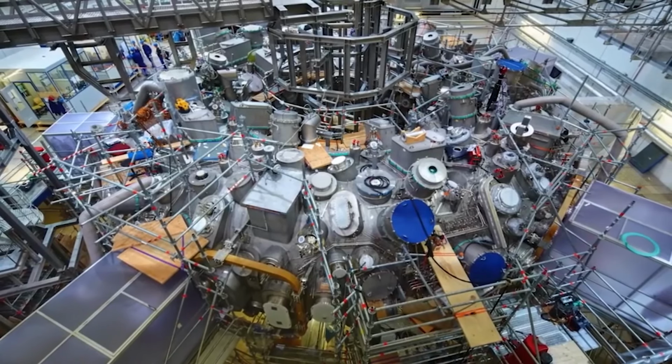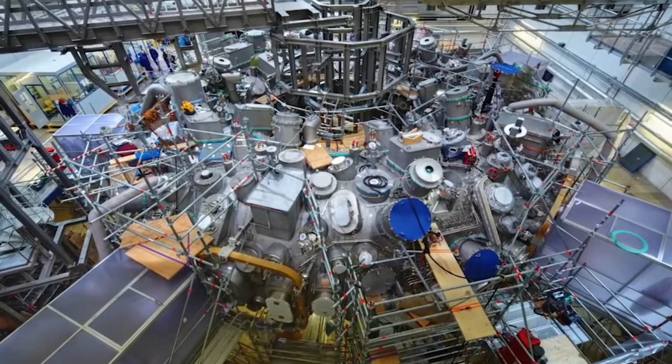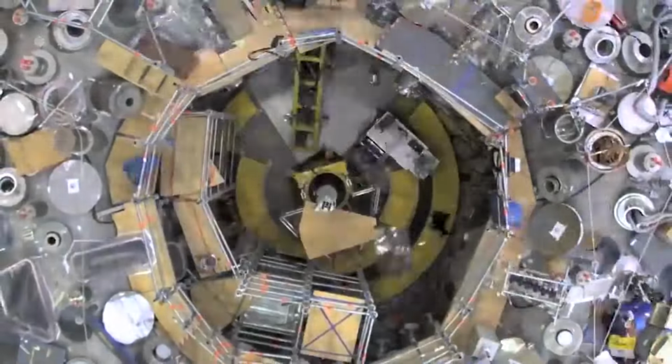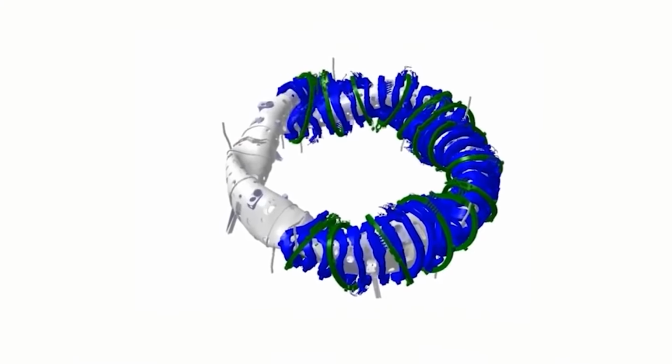Despite the Wendelstein 7-X's incapacity to create energy on its own, it nonetheless serves as a first step for us in developing a stellarator reactor that would eventually produce limitless energy utilizing a mechanism similar to that which drives the sun.